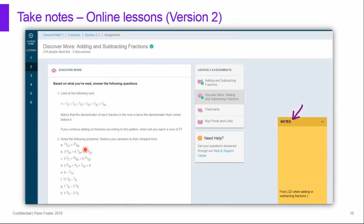Now, version 2 is, again, the same thing, the same lesson. I just picked a different lesson from math, for example. And you have discover more questions. You have a lot of questions there. You may want to leave yourself a note. So on the bottom here, you will see a yellow rectangle. You can click on notes. It will expand like that. And then you can type yourself a note.